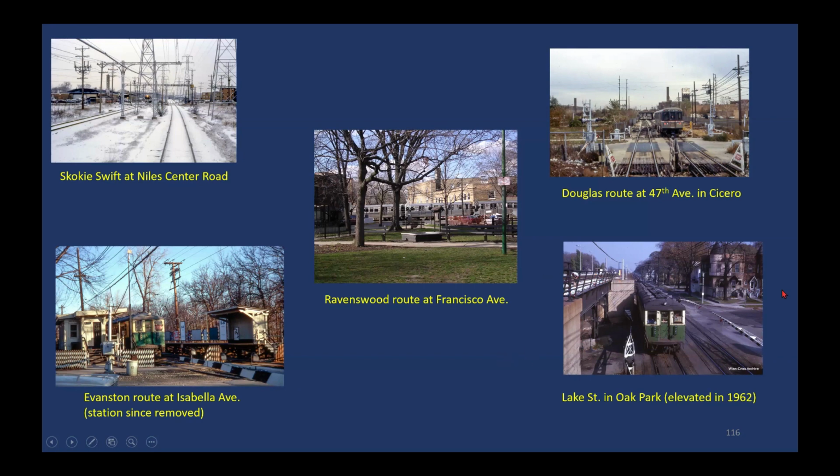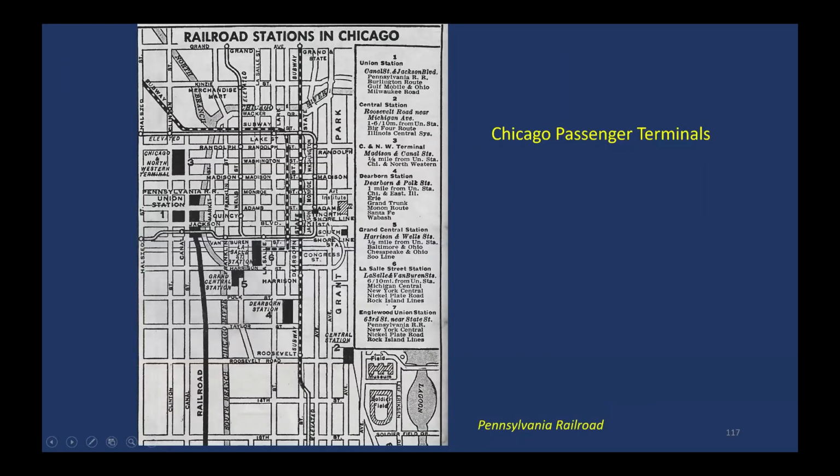When I was in grade school, we lived in the western suburbs, and we would drive oftentimes to Oak Park and take the Lake Street down. And coming back, the windows in the 4000s opened really, really wide. But it was a pretty scary thing to ride alongside with this car rocking back and forth, and the concrete wall is right there. Anyway, that's ground level operation.